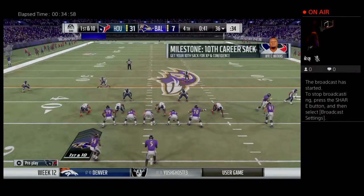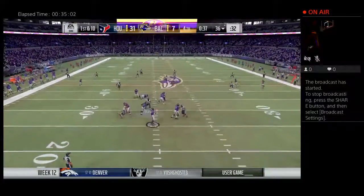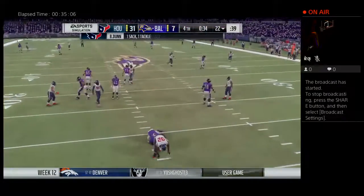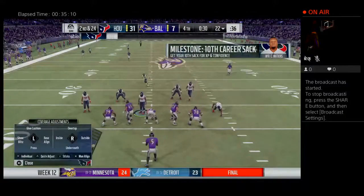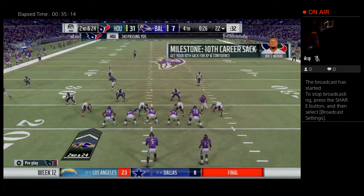Now you've got to hustle your guys to the line and get them set. Throwing here on first down, Flacco. And a big loss here as he's taken down. Brandon Graham, one and done. Able to get in and run him down for a loss of 14.